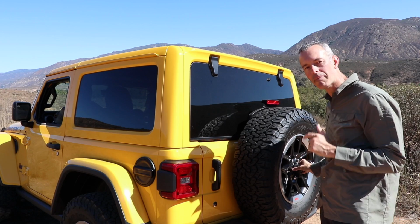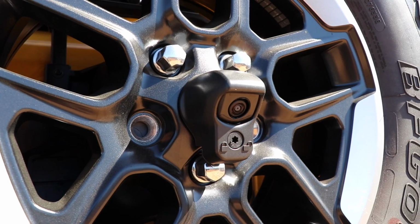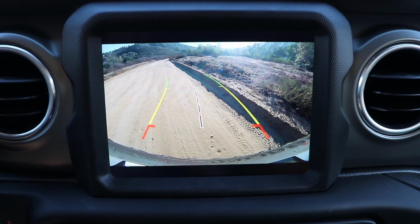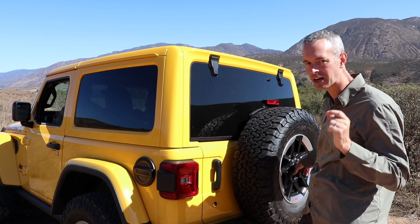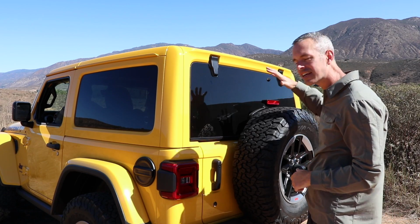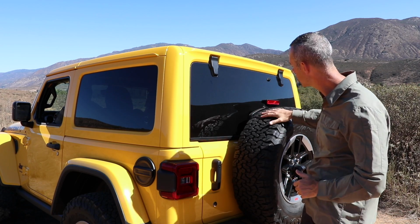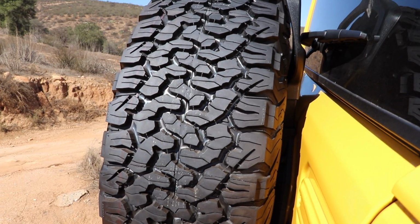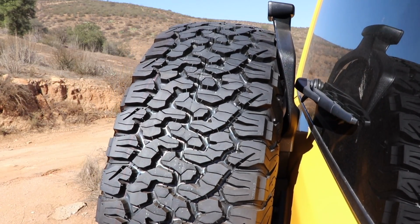We have a backup camera that's built into the tire carrier. And I'll say the backup camera is really crystal clear. It's been a nice little feature. My wife loves having that. The tire carrier has been reinforced, and if we decide to go with bigger tires, we can actually adjust the tail light to go up or down to accommodate the larger tires.